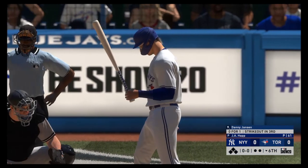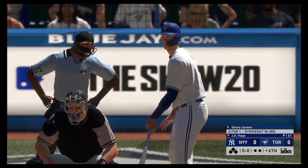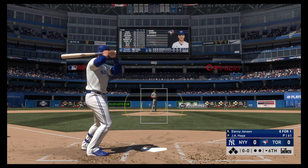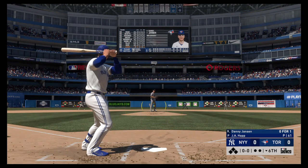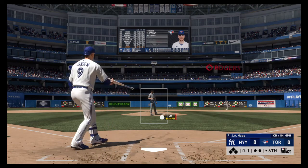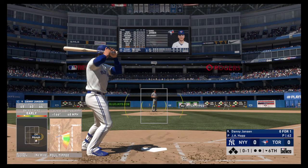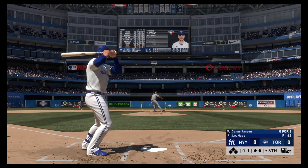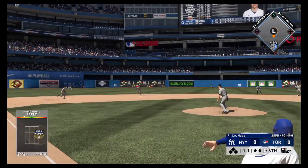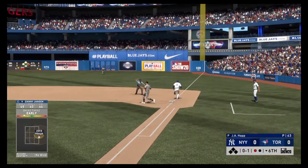Bottom of the 6th inning now, and next to hit is the catcher, Danny Jansen. The catcher, number 9. First pitch on its way. Into the windup. Here comes the 0-1. A bouncer to the left side. Torres picks it up, and that's the first out.